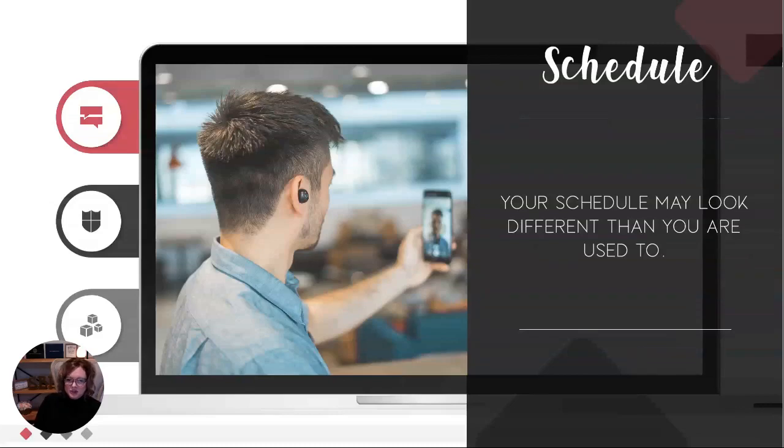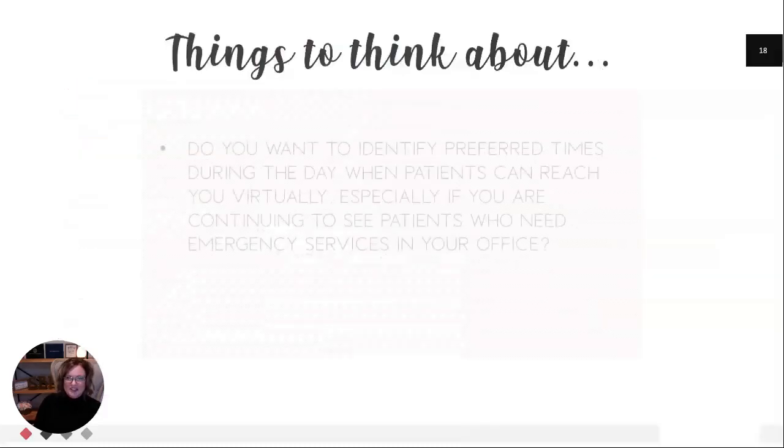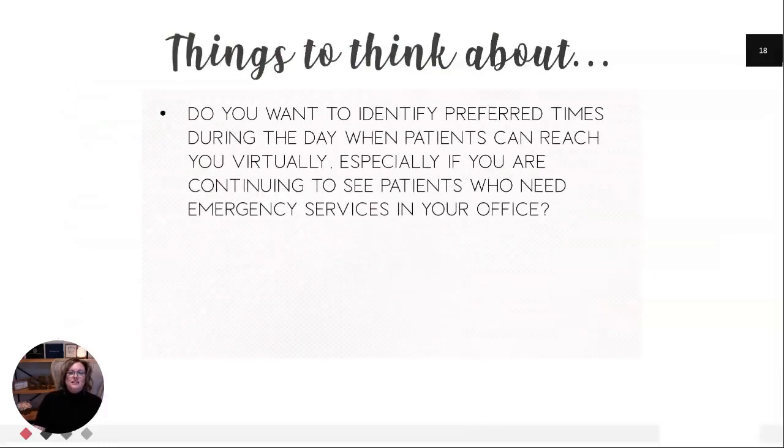So your schedule is going to look a little bit different than you used to. So things to think about. Do you want to identify preferred times during the day when patients can reach you virtually? Especially if you are going to continue patients who need emergency services in your office. So kind of like I was saying before, you don't want to schedule 8 or 10 emergency patients in a day and then say, in between each one, I can take a teledentistry call.